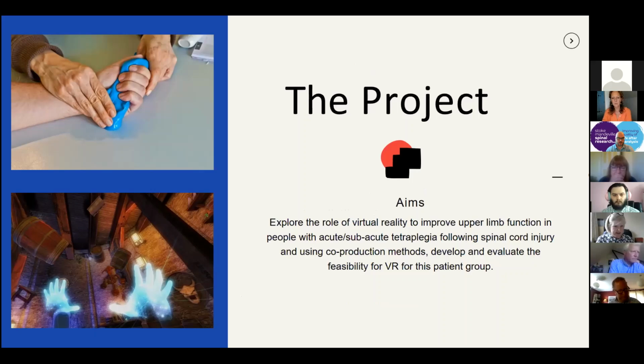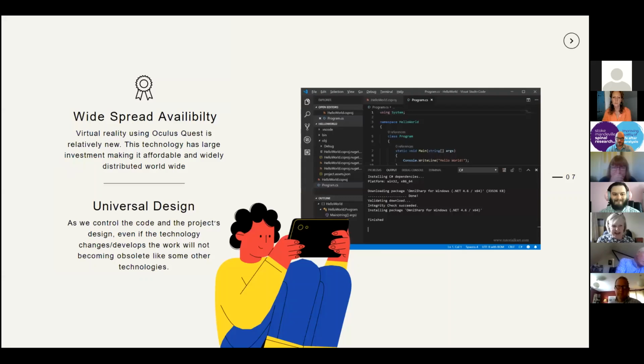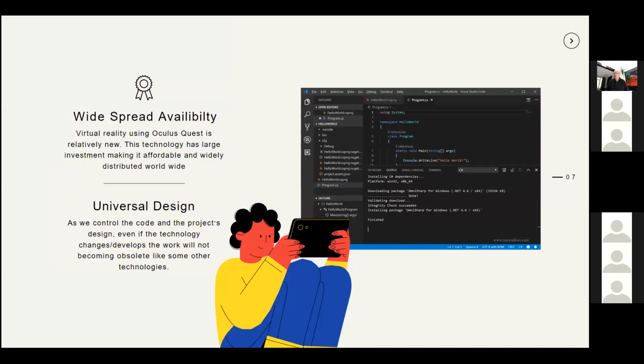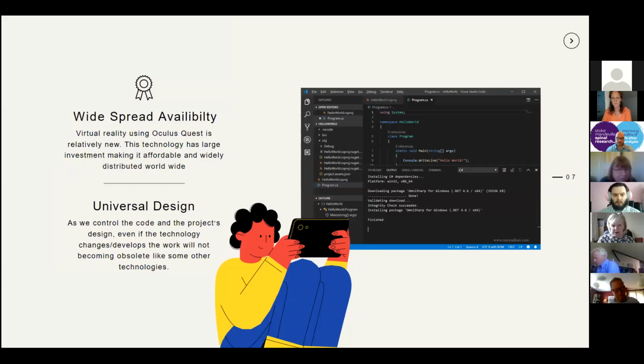Some of you have used technology similar to this in the past. If you've got any questions about the technology, Sandy's your person for that. But just to say a bit about VR, we're going to be using the Oculus Quest headsets, which are relatively new. They're coming down in price all the time, so they're a few hundred pounds, and they're fairly universal. It's not something that we're trying to design that, as the technology moves on, will become obsolete.